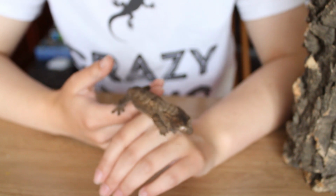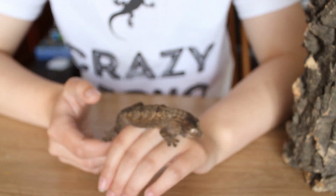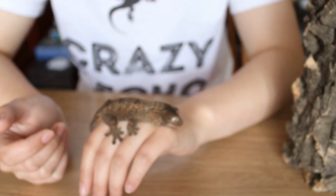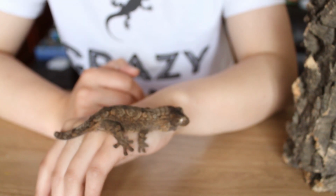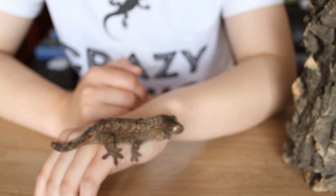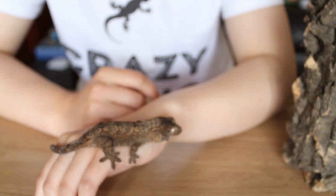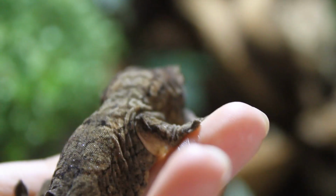That's another thing. A lot of people ask me whether I was getting a leachie, but those guys can be proper leery. I've heard that although you can definitely tame them, they take a lot longer, and these are more like the puppy dogs of the New Caledonian geckos.